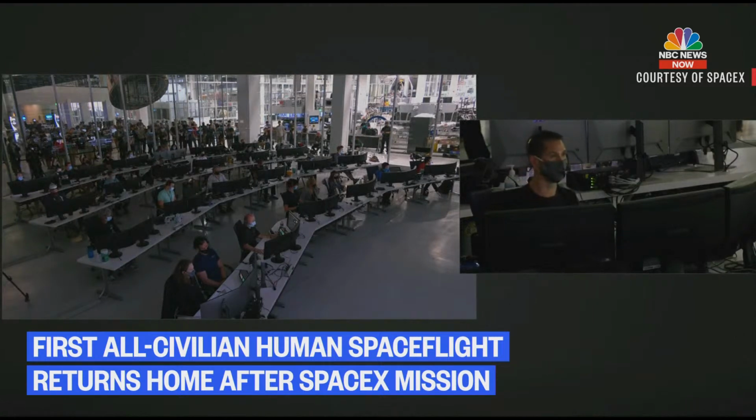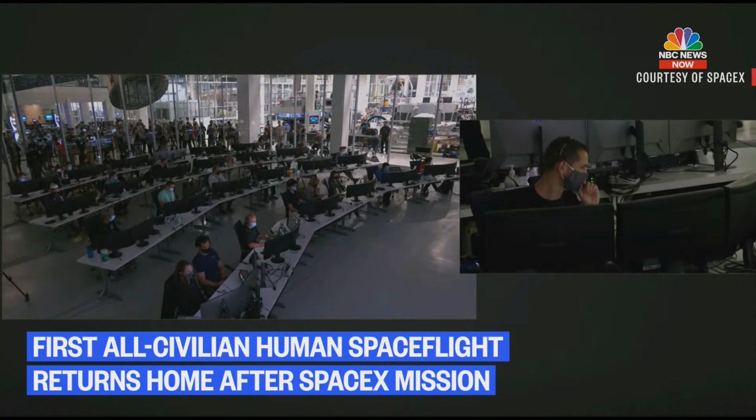Just under 5 minutes away from that blackout period. So what you're seeing on your screen is the crew operations and resources engineer communicating with the crew on board Dragon, preparing for re-entry back into the Earth's atmosphere. So they're closing their visors and making sure that their 5-point harnesses are secure, basically doing all their preparations for that re-entry.